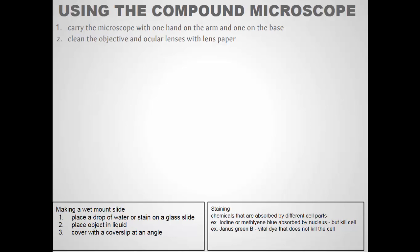You can clean them with a special paper we have called lens paper. You always, always start on low power. That's one of the key things to know. When you're going to view a specimen, you start on the lowest power that you have.